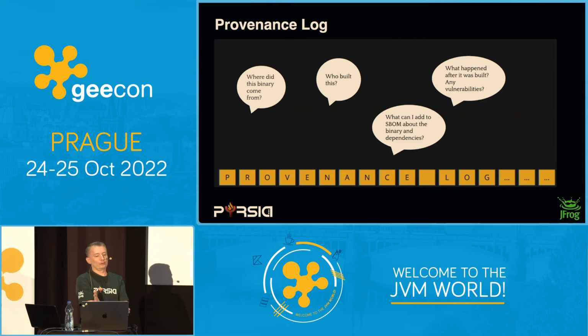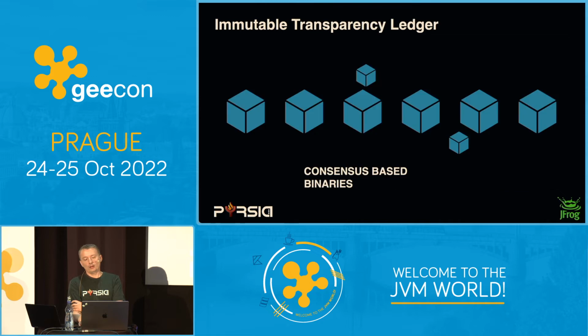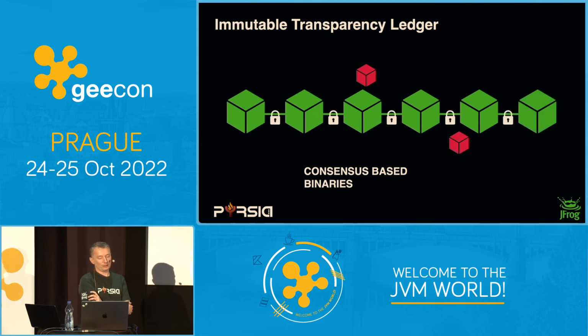So also stuff like where does binary come from if we didn't build it, who built this, what happened after it was built, any vulnerabilities, as I already mentioned, and we use blockchain to store that. So, once again, once it's there, it cannot be changed. We want to make sure that once something is published in the transparency log and in the Pyrsia network, then it is safe and you can trust it. So we're not taking the security lightly.